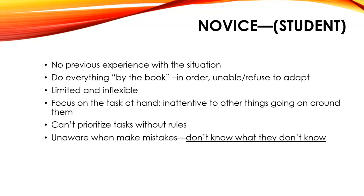They're also not able to prioritize tasks without rules. So prioritizing patient care tasks is very difficult for them. They need rules. So one way to think about that is to remind them about Maslow's hierarchy of needs. They can use that as a rule to help prioritize what needs to happen first, etc., within all tasks. And one of the most important facts for a preceptor to remember is that novices are unaware when they make mistakes. They don't know what they don't know. And so they need a lot of supervision until you are absolutely sure that they are completely knowledgeable and comfortable with that portion of care.